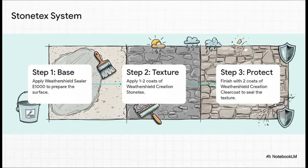You can remember it with a simple phrase: prep, texture, protect, okay? First, you prep the surface with a sealer. Second, you apply the Stonetex to create that incredible texture. And finally, you protect it all with a tough, clear coat that locks in all that beauty and shields it from the weather for years and years. Prep, texture, protect. Simple.